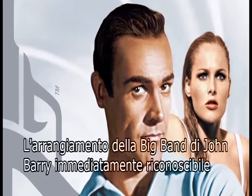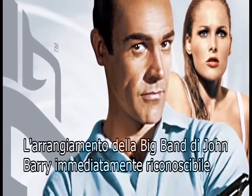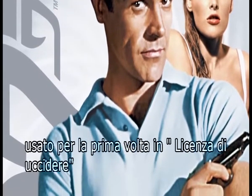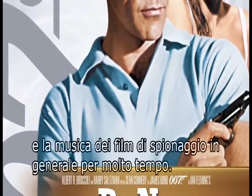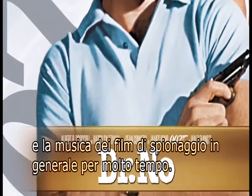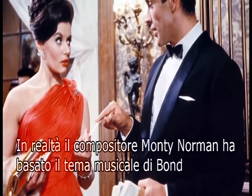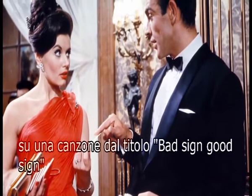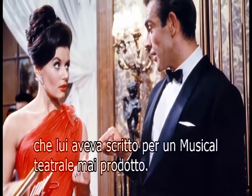Now, John Barry's instantly recognizable big band arrangement of the James Bond theme music, first used for Dr. No, has defined the 007 character and spy movie music in general for a long time. Actually, the composer Monty Norman based the Bond theme on a song called Bad Sign, Good Sign that he had written for a never-produced stage musical.